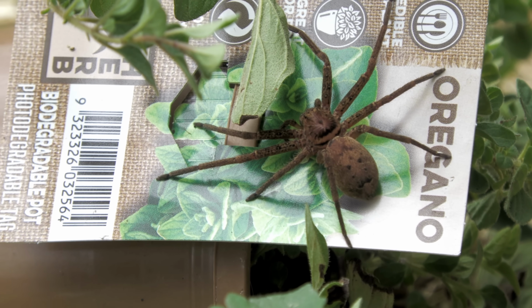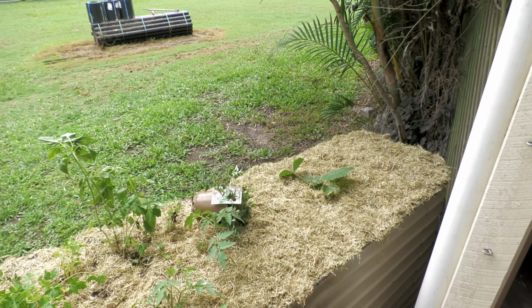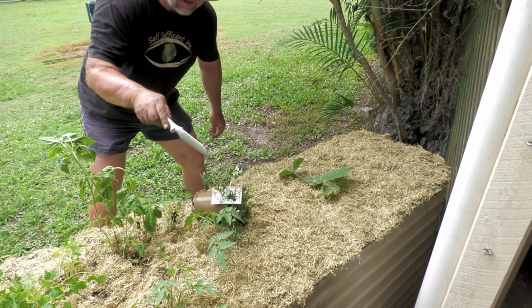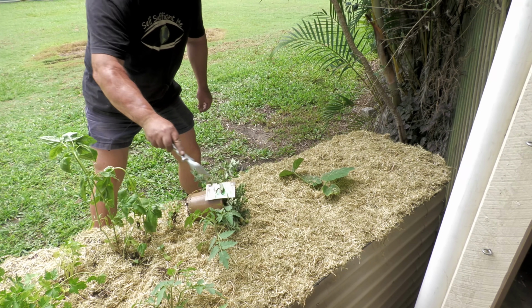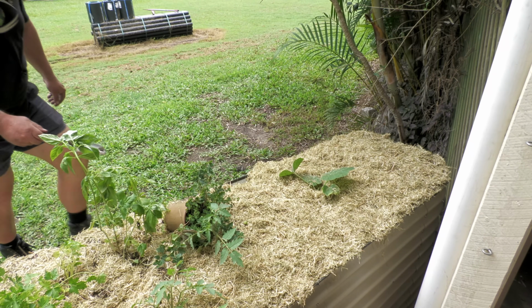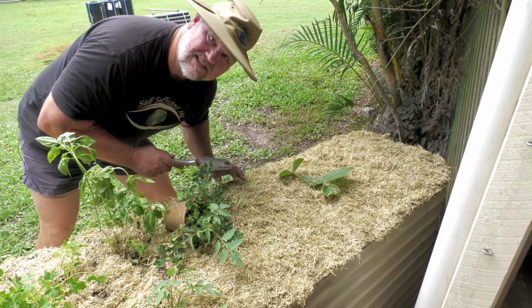Didn't realise that spider was on there. Nasty fella. I'll just plant it in this corner once I get rid of this big ugly looking thing here. Go on, bugger off. God, I hate spiders. Yuck. I'd rather snakes any day.